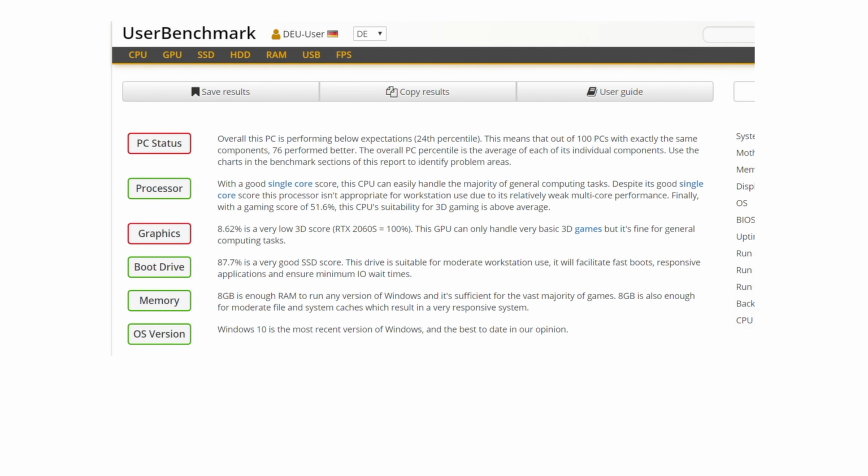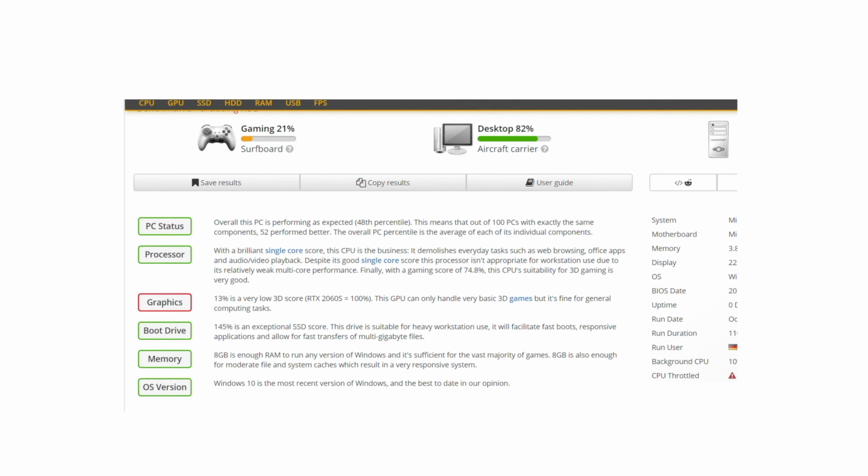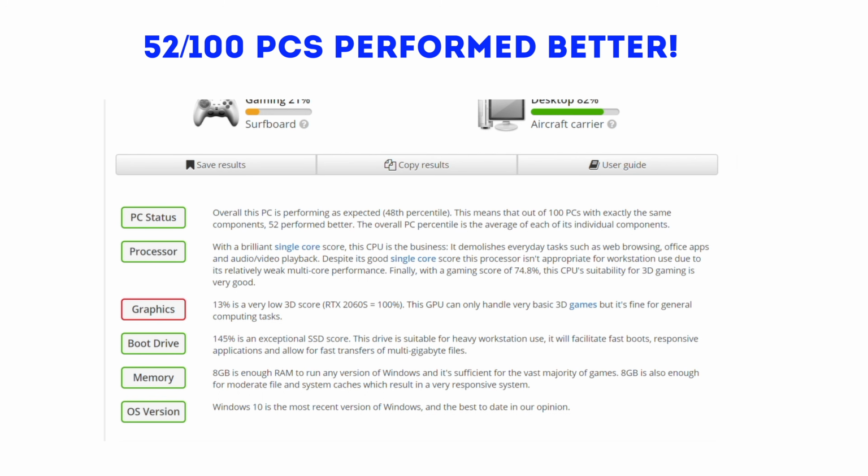And that was kind of expected for the 13-inch, because when you don't plug it in, you don't have the full power. It's kind of throttling down in order to save the battery and other components. When the Microsoft Surface 3 13-inch version is plugged in, AC, full power, then you can see overall this PC is performing as expected. And that means that out of 100 PCs with exactly the same components, 52 perform better. But overall, it's not bad.